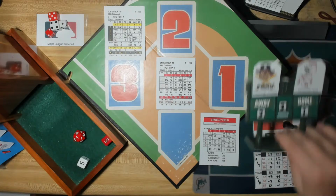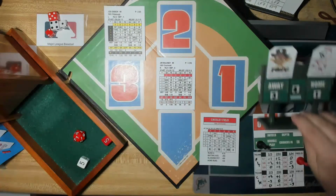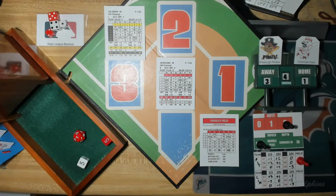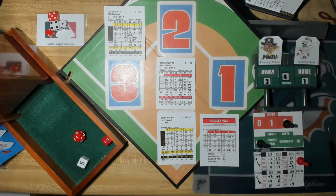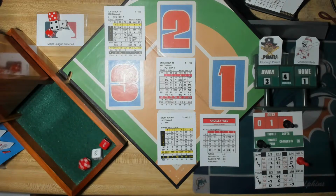We go to the top of the 4th inning. Pirates leading the Reds 3-1 as we're now starting the month of July in the 61 replay. Smokey Burgess leads off for the Bucks. He got a single his first time up. Maloney, a 1-3 against the lefty.